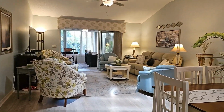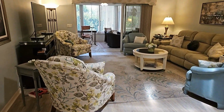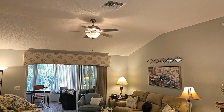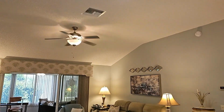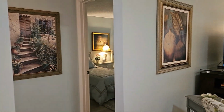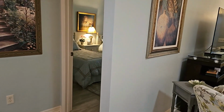You can see that the dining room area still has the laminate floor. The living room, very high ceilings in the living room. It does have the acoustic texture on the ceiling. Off to the left, you will see the guest area and the guest bathrooms. Let's take a walk in there.